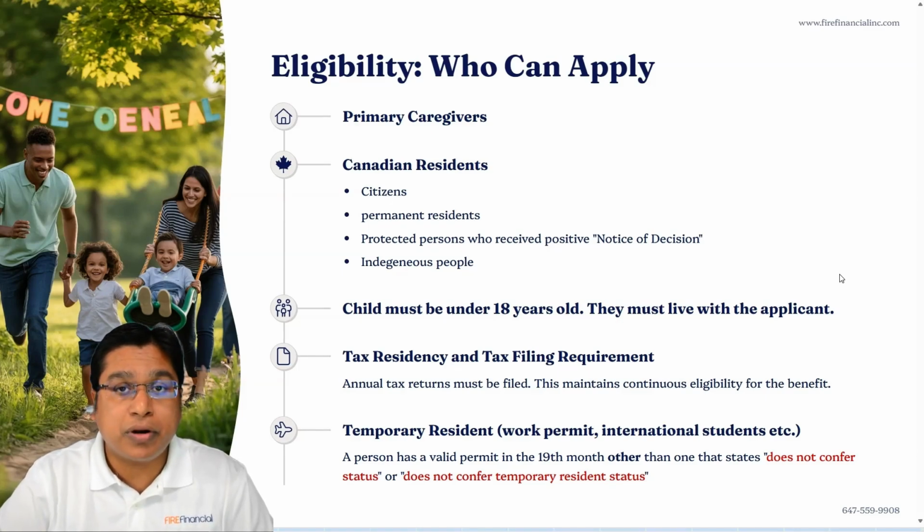The other criteria: sometimes temporary residents also qualify for Canada Child Benefit. Temporary workers such as international students and people with work permits are typically temporary residents. To qualify for the Canada Child Benefit, the temporary resident has to live in Canada for at least 18 months before they can apply. So on the 19th month, since they have established tax residency in Canada, that family will be able to apply for Canada Child Benefit. Now there is a caveat.